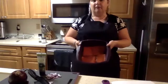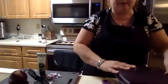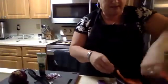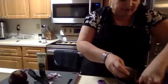So I have got 4 pieces, 4 pieces of beautiful sockeye. And right now, because it's thawed, I'm going to just make sure that the liquid is off of it. I'm just going to arrange it in here. And what I like about the steamer, I'll show you after I've arranged it.